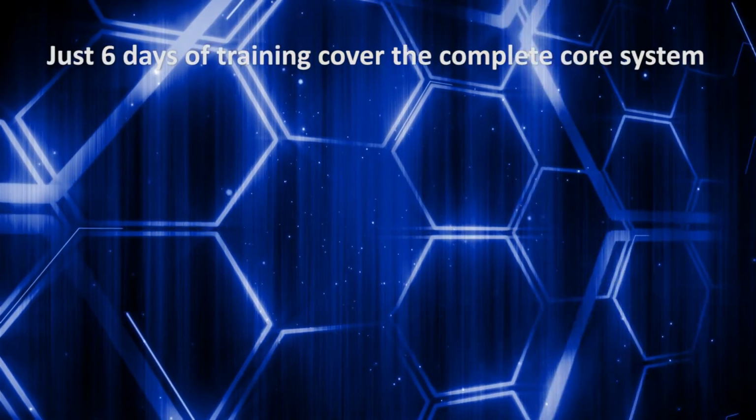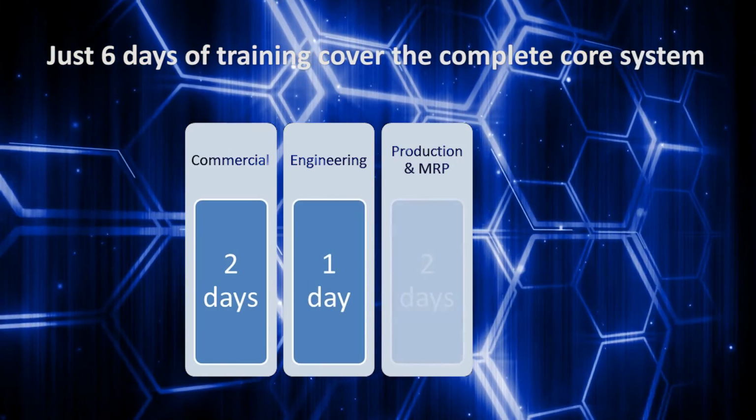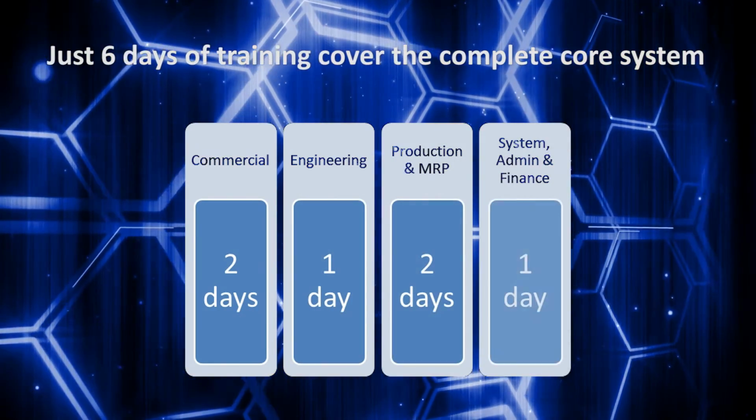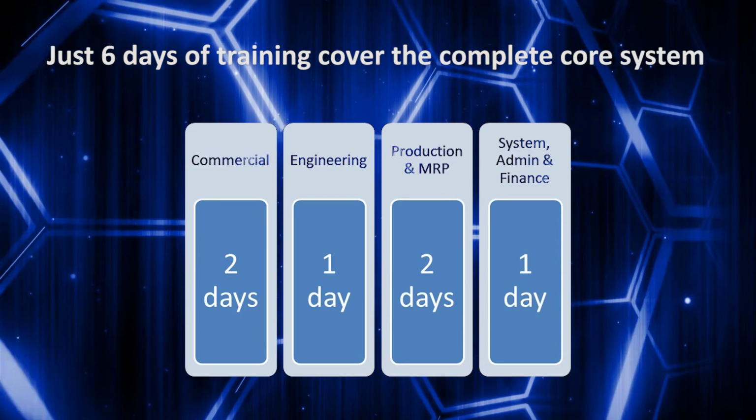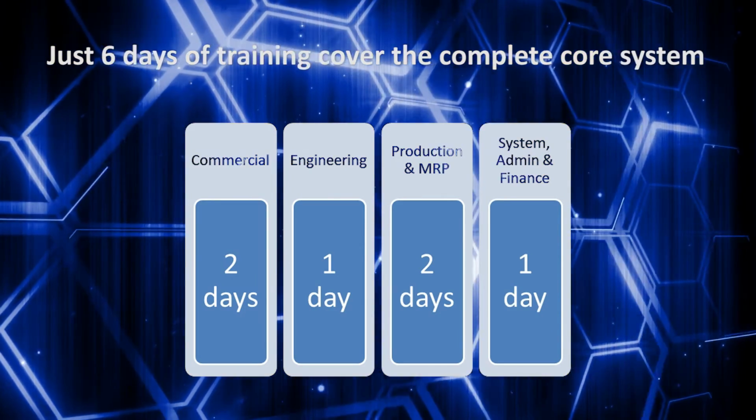123insight Limited break down training into 6 days, covering the complete core system and split over commercial, engineering, production and MRP, and system administration and finance courses. This allowed Neil to select training relevant to an individual's role. We have people that fulfil particular functions, and it's very useful that they're going on a training course that is relevant to what their function is, rather than being trained on things that, quite frankly, are not going to be relevant to them and they're probably going to switch off.